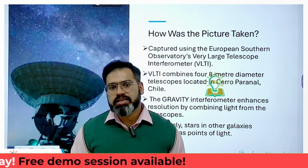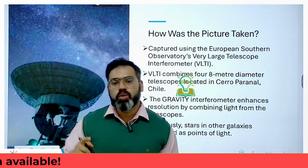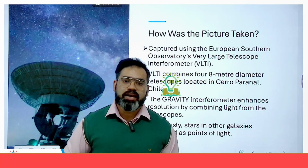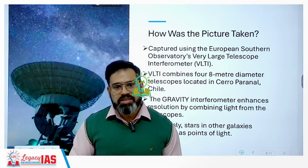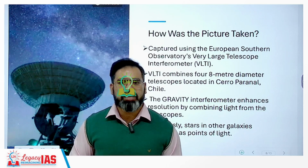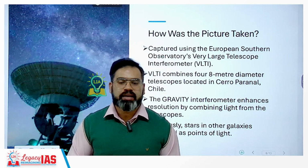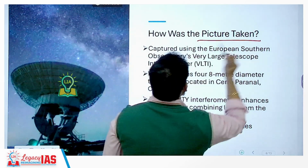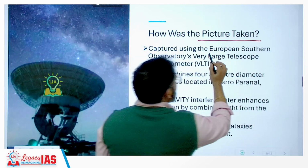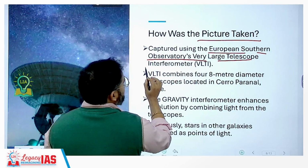Now, the next question is, how was the image captured? Taking a picture of a star that is 160,000 light years away is no small feat. To do this, scientists used a cutting-edge telescope system called the Very Large Telescope Interferometer, that is VLTI, correct? The picture was captured using the European Southern Observatory's Very Large Telescope Interferometer.